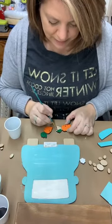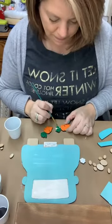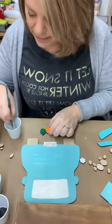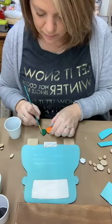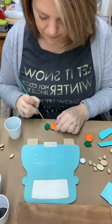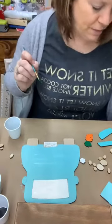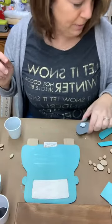All right, these carrots are too cute. Oh my gosh. Okay, there we go. His snack has been painted. We'll put that to the side. Let them dry. This is going to be adorable. Okay, now put those to the side. We got a little bunny, a little tail.